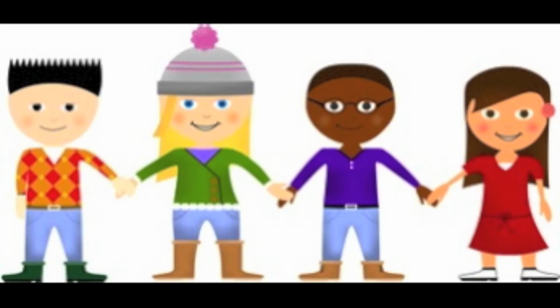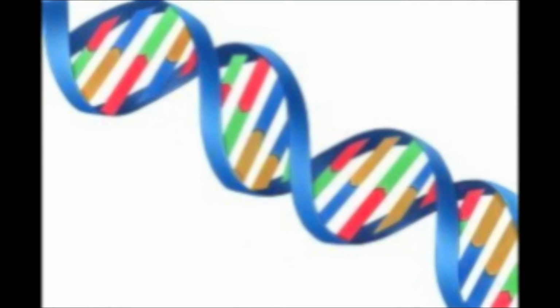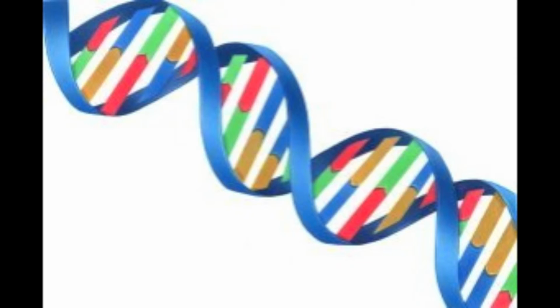So how do you think all of these dogs can look so very different, but still be the same type of animal? Well, it's just like how you and your best friend may look different, but still think and act the same way. You might have brown hair and they might have blonde. Well, our body is made up of cells, and inside these cells, there is DNA. DNA is like the instruction book for your body.